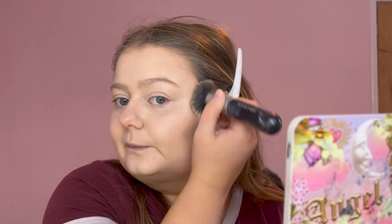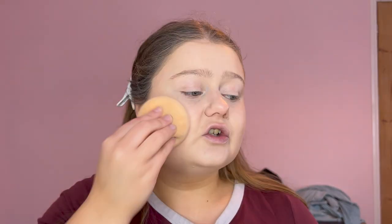And look how easily that product blends out. Absolutely stunning. I don't know why I don't reach for this shade more often. I'm always such a shady business kind of girl, if you know what I mean. But this looks beautiful. And then what I do is use a sponge just to pick up any excess makeup.